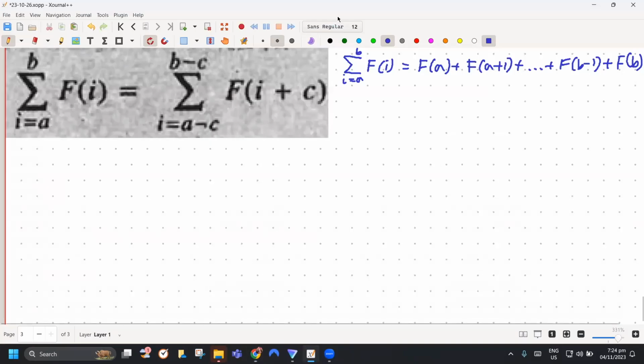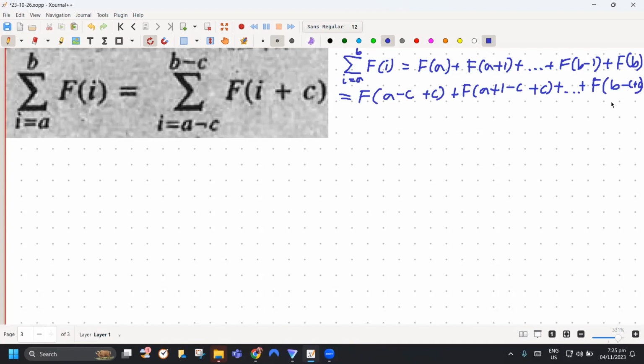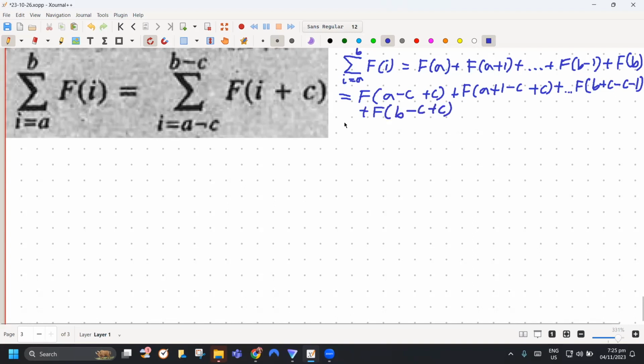So that we have a clean proof, do that to the content: f of a minus c plus c, plus f of a plus 1 minus c plus c, and so on, dot dot dot, up to b minus 1, plus c. And then identify the new index.